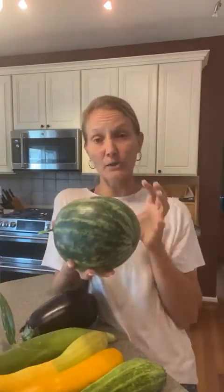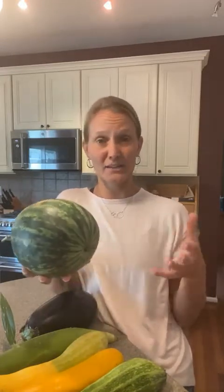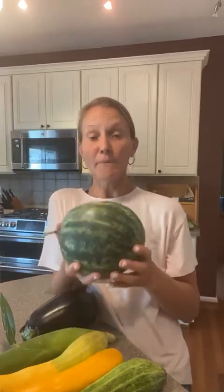We have 2 melons this week. So we have watermelon. The watermelon can either be red on the inside or orange on the inside. I believe our red are seedless and the orange have seeds. Both are delicious, both are wonderful. Generally, this gets used right away in our house, so I'll chop it up and have the kids have it before dinner or as a dessert tonight or tomorrow.